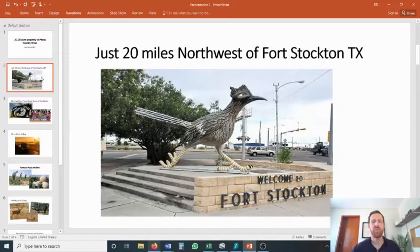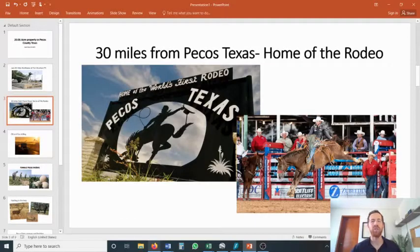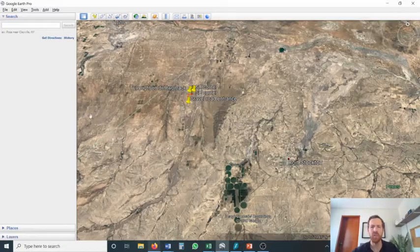This property is just 20 miles northwest of Fort Stockton, Texas, well known for the famous statue of Paisano Pete, here in Fort Stockton, Texas. It's about halfway between Fort Stockton and Pecos, right up Highway 285 that connects the two. It'd be about 30 miles from Pecos. Pecos is well known for rodeos. This is cowboy country.